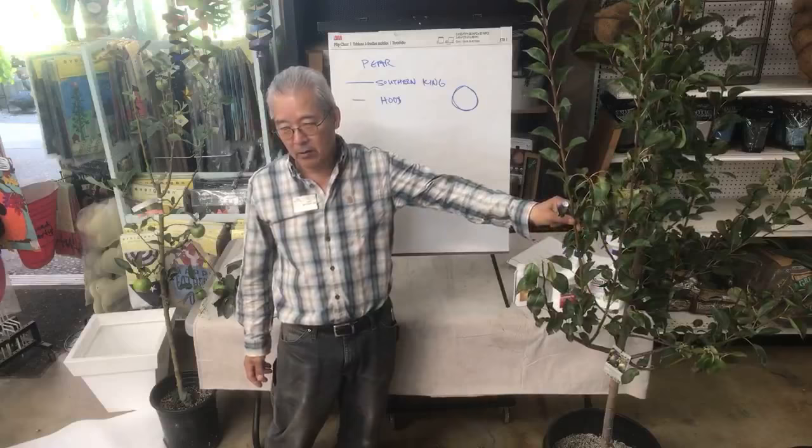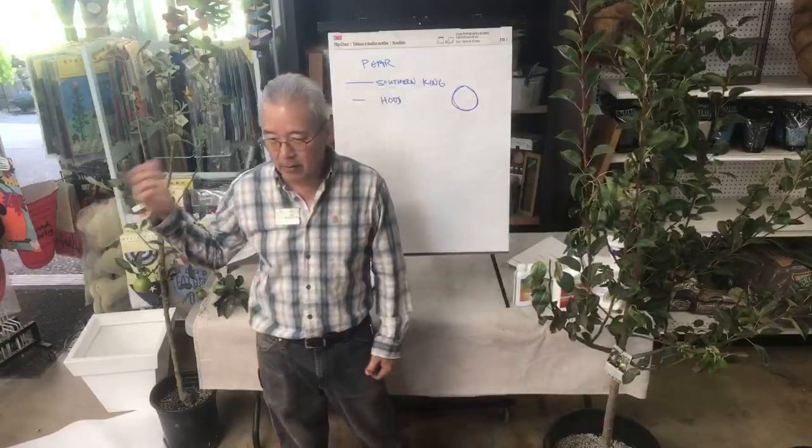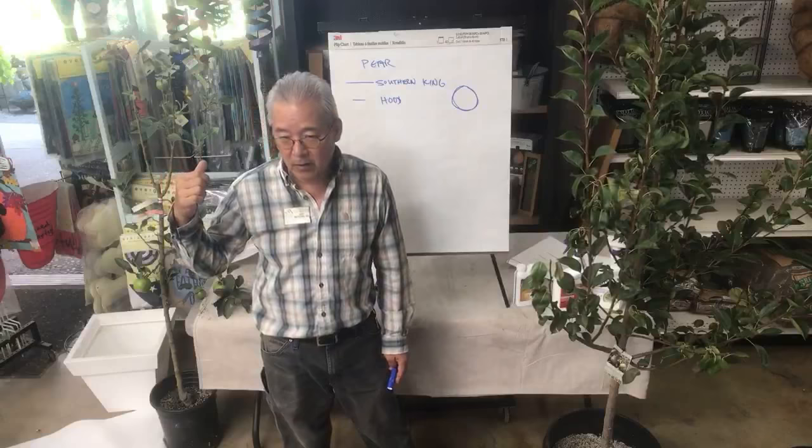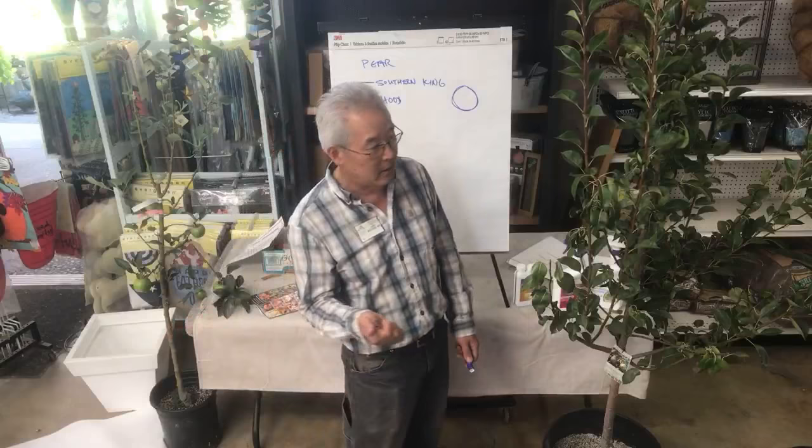So that's one problem with, quote, European type pears. You have to pick them early. The Asian type pears, you leave them on until they're ripe. But Asian type pear trees generally need more cold, 300 hours plus. And for most of our customers, they haven't had a good crop. Now, we have a few customers in certain areas that are growing the Asian pears here fine. So some areas around here have more chill than others, but most people don't get enough chill. The Hood, and then the Southern King may do well for you.